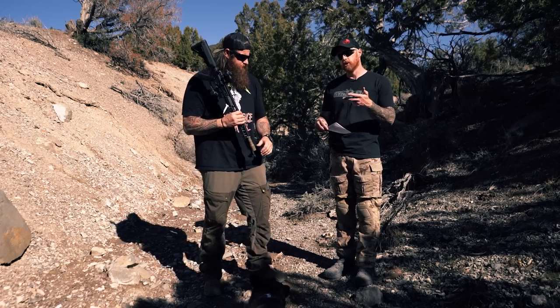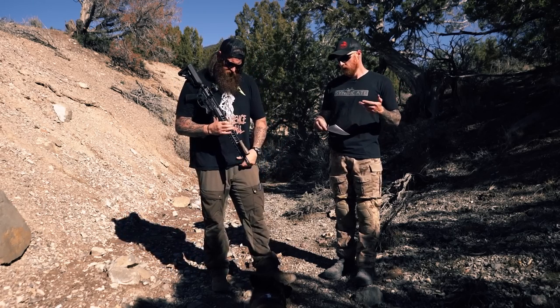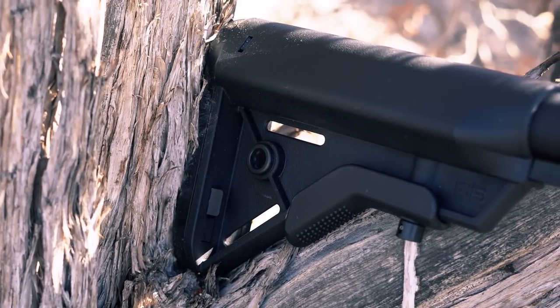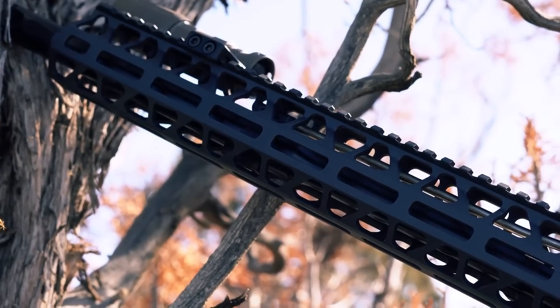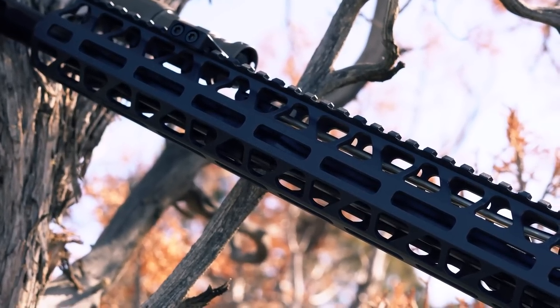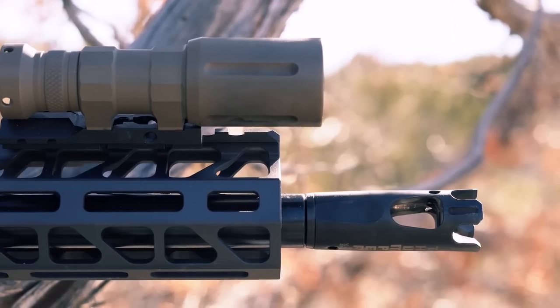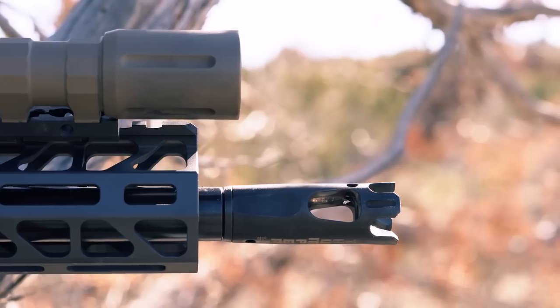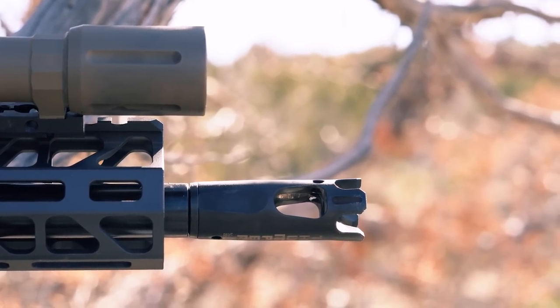So, hey, it's a good sign that Battle Arms does put some attention to these. B5 stock, nothing notable there, but it does come with a nice stock. Upper, so we have a 16-inch barrel. This is not a 14.5, this is a full 16-inch gun, so you could swap the muzzle device over. If this was a 14.5, then this would need to be pinned and welded, which would be a con.